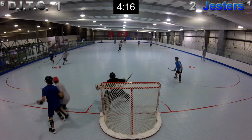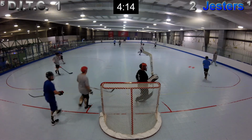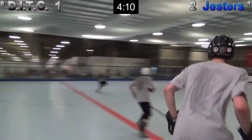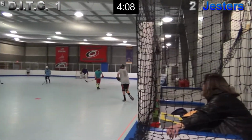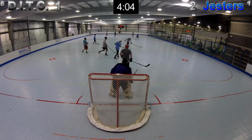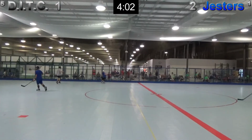At the top of the circle, shot! That is knocked away. Darst with 4:10 remaining. They still need one more. Try to go to Waters, and that was intercepted. Back over to Chaplin.